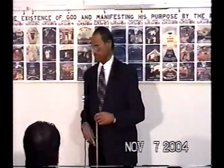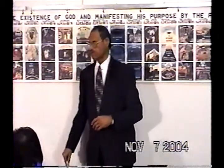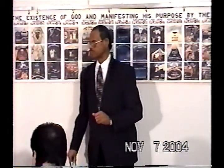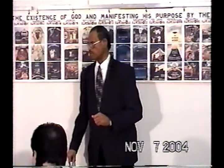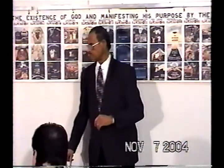Now, one other point I want to point out before I get on this chart. In that same chapter, it talks about the children. I think it's around verse 36 or somewhere around that area. The children coming to him, right? I'm just pointing out a few things. There's a lot of things in this chapter, but I just don't have the time to do it. No, Mark 10 and 14.